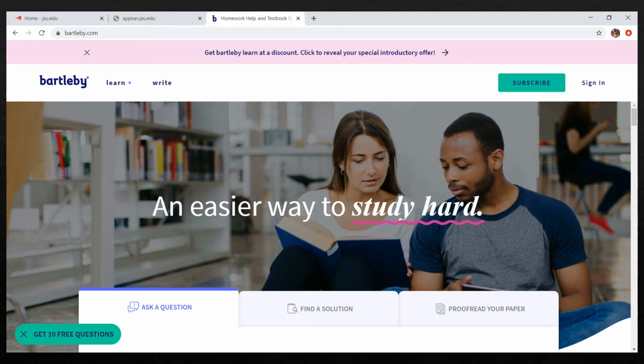If you've been in our bookstore lately, our booksellers have probably asked if you've heard about Bartleby. Or they may say something like, hey, this book has solutions on Bartleby Learn. Would you like to give it a try? Well, I want to put your mind at ease a little bit today and teach you a little bit about Bartleby Learn and exactly how it works.